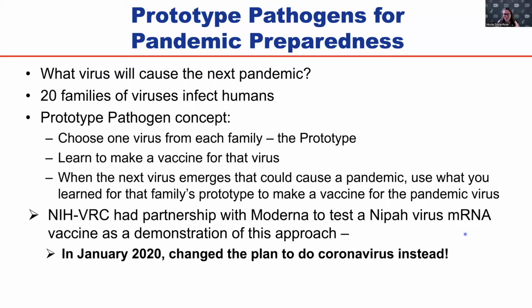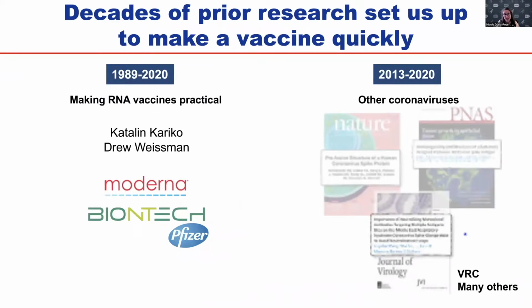And if it doesn't turn out to be anything, then at least we'll have done our demonstration project. But if this turns out to be the real deal, then we'll be ahead in trying to get a vaccine. And so it turned out that was for sure the right call. And so we were able to do that. We were able to switch to do a vaccine for coronavirus because there was decades of prior research that set us up to make this vaccine quickly.